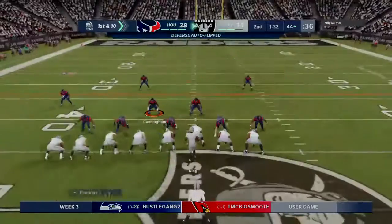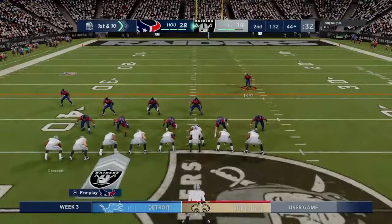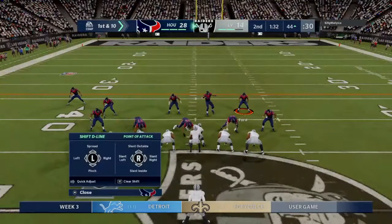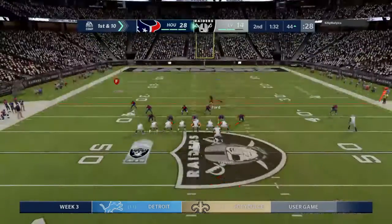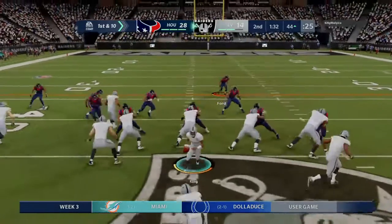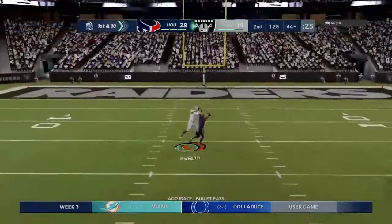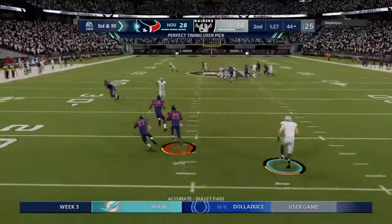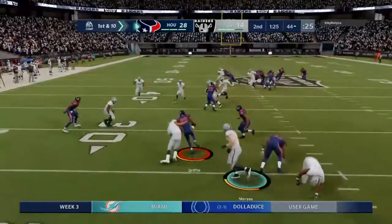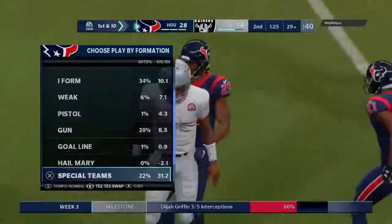They show run with 3 tight ends here on first down. Off the play fake, he'll look to throw. Looking deep downfield. And he'll bring this one back to the 29.